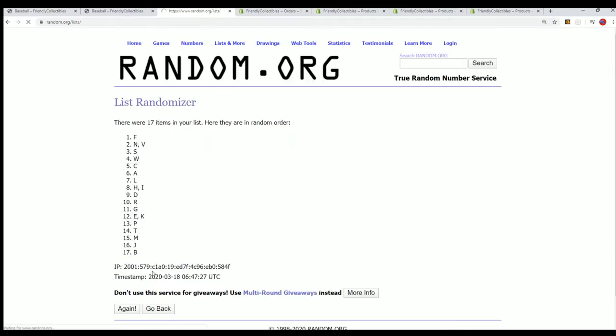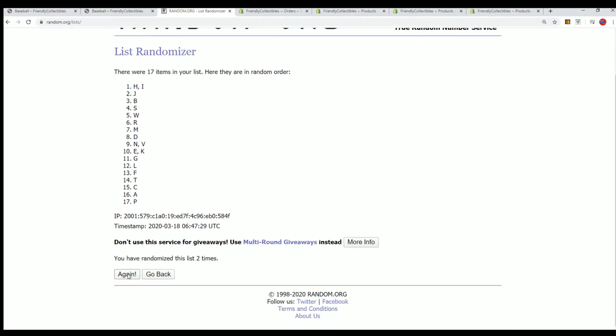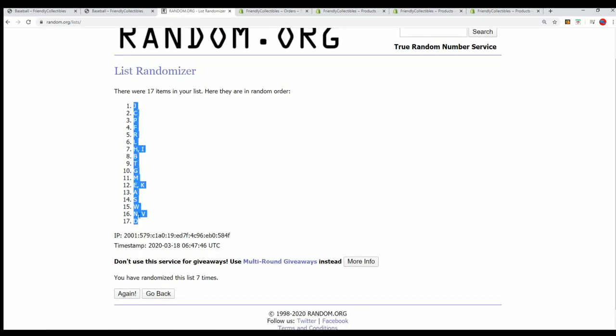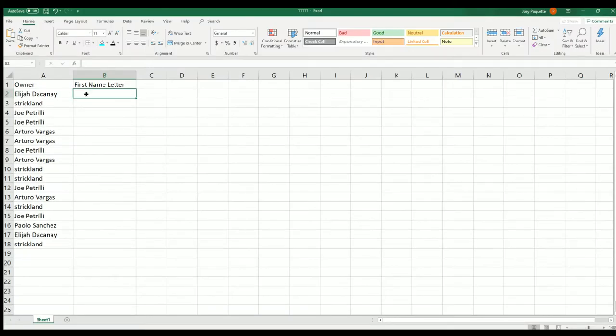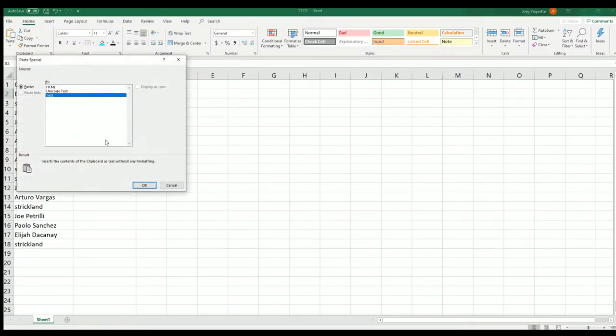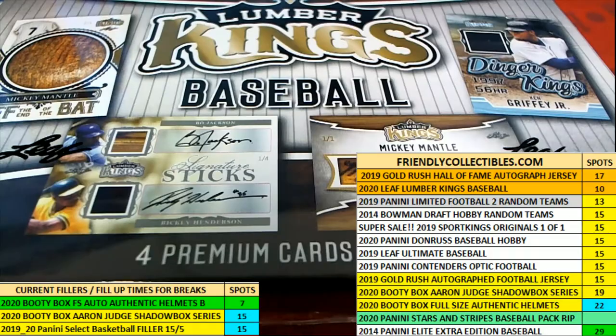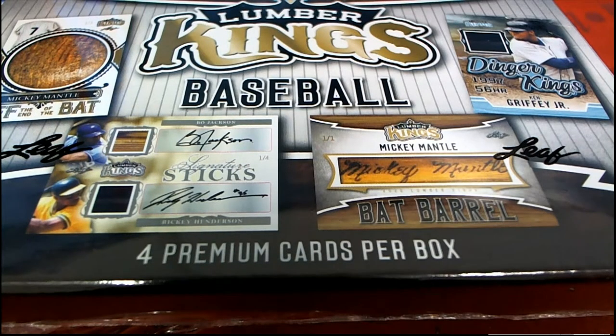Seven times through, and let's see who gets which first name letter in this thing. B for Babe, J for Jim. Lucky number seven. M for Mickey Mantle. All right, so now you can see everyone's letter. And you can see that once again right here.